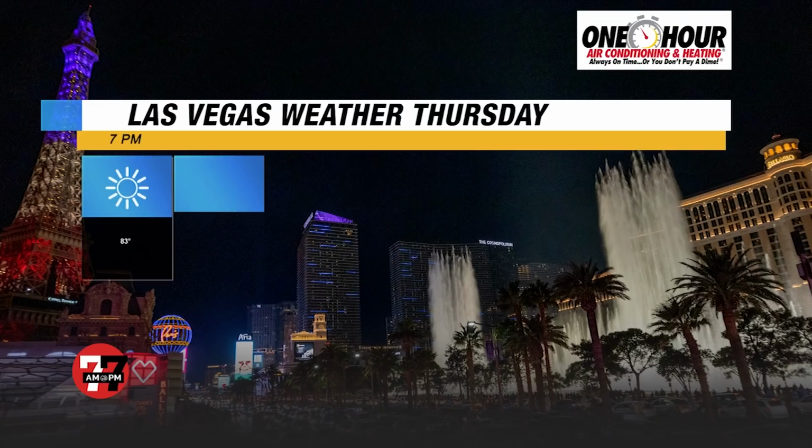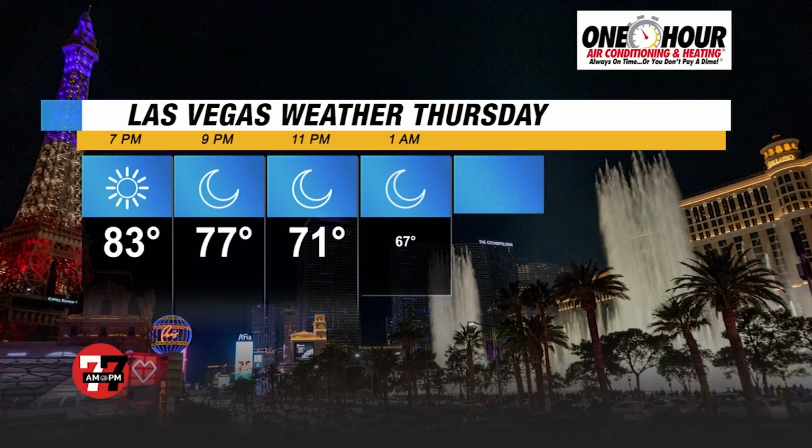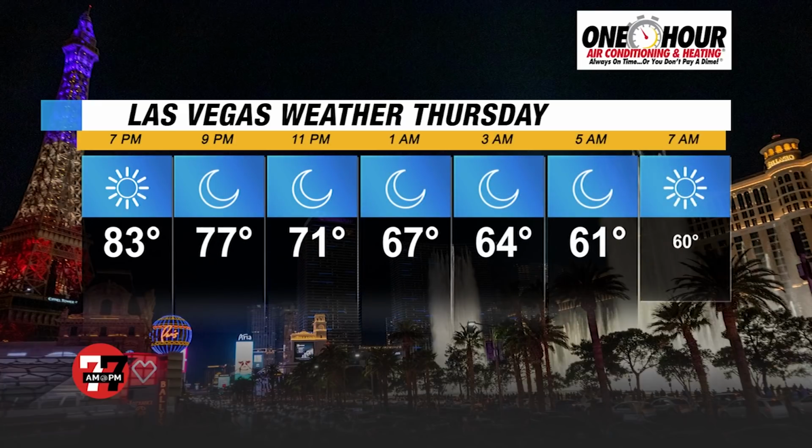Let's start with tonight's forecast. We can expect clear skies, some gusty breezes, and lows around 60 degrees. A nice cool down from today's highs in the upper 80s.